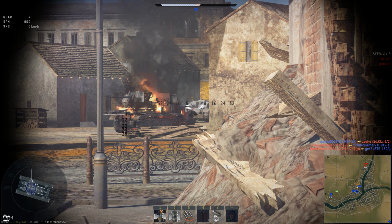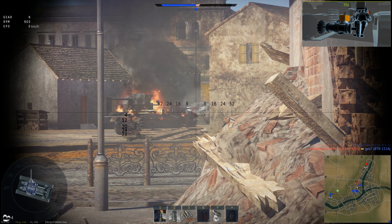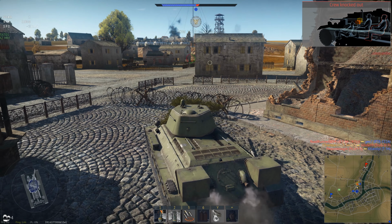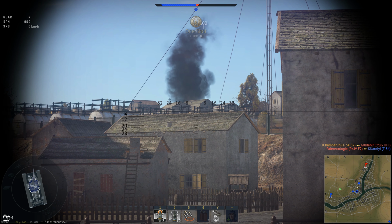My ally took out the transmission just a half second before I shot, so that second shot was basically a waste. I considered shooting the left side, but I'm not sure I was going to be able to get around that big gun of his. So I just went to the right side, and I see another tank up top.